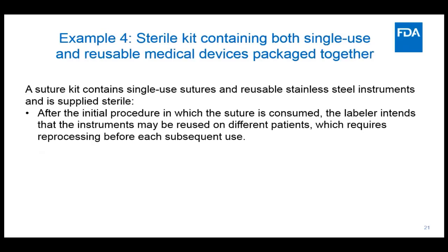Another key factor here is it's supplied sterile. So like the other examples that are convenience kits, when it is received, it can be opened and used immediately without modification or processing, sterilization. The definition of a convenience kit is 2 or more different devices that are packaged together and intended to remain packaged together and not be in any way replaced.